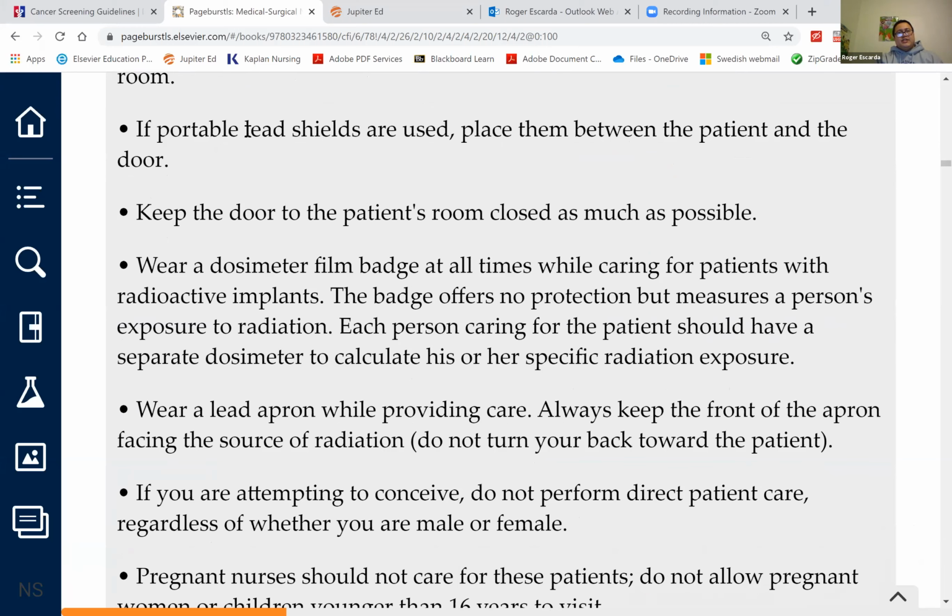We use lead shields, which is an apron, kind of like the same aprons they use in the dentist's office when you get x-rays of your teeth, right? You remember that, right? They put the apron on you, also around your neck. Okay, so these are the same shields you'll be wearing.